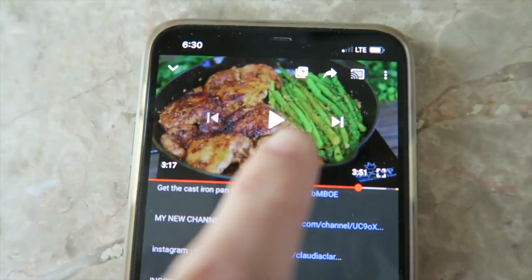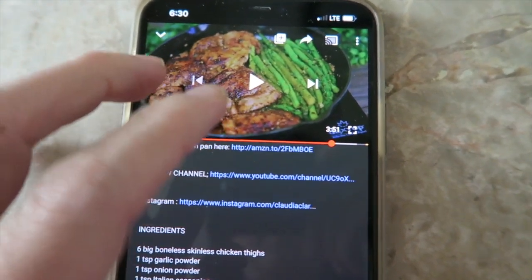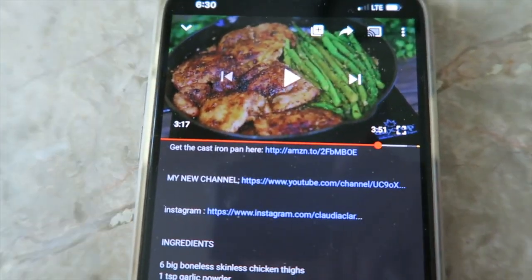I don't have asparagus, but I am gonna make some white rice for the kids and then some mashed cauliflower for myself. So yeah, let's make this.